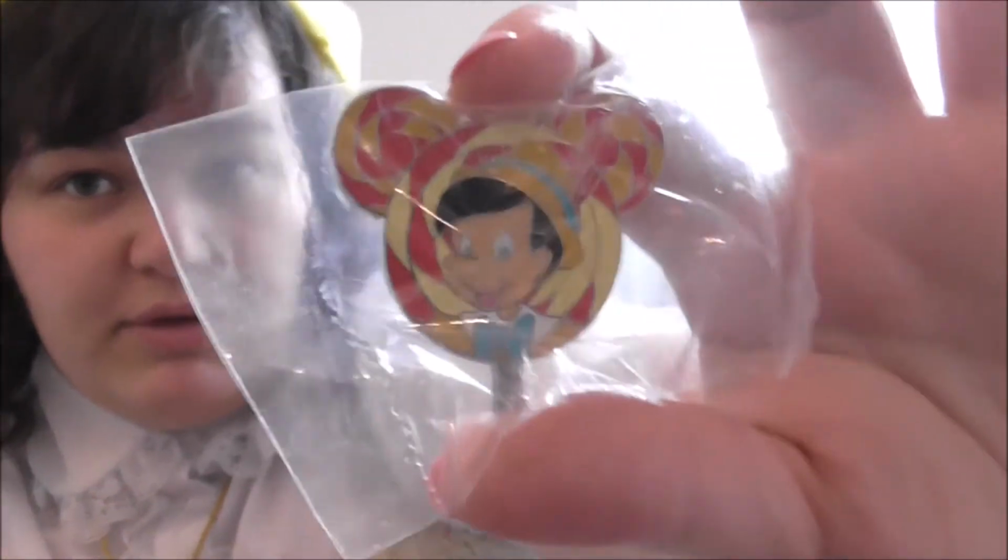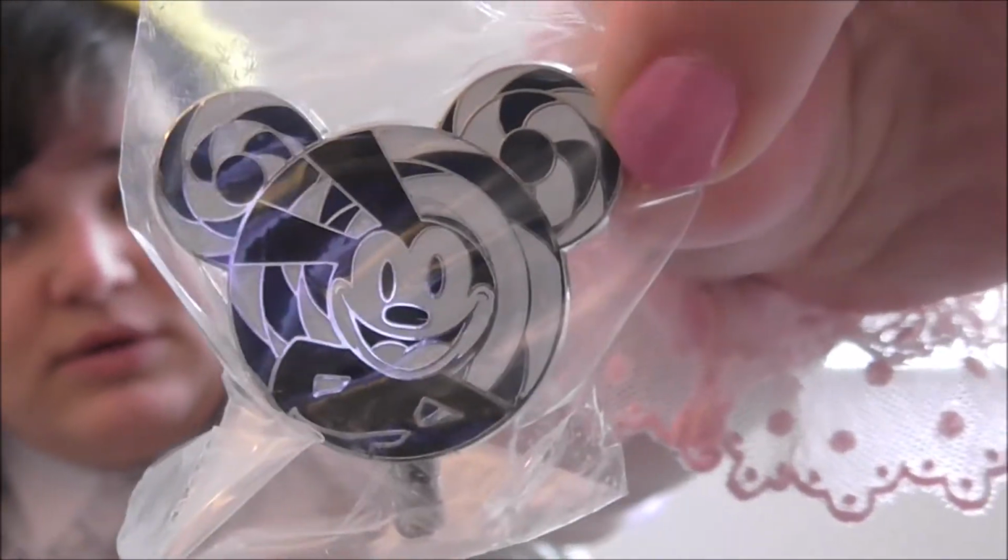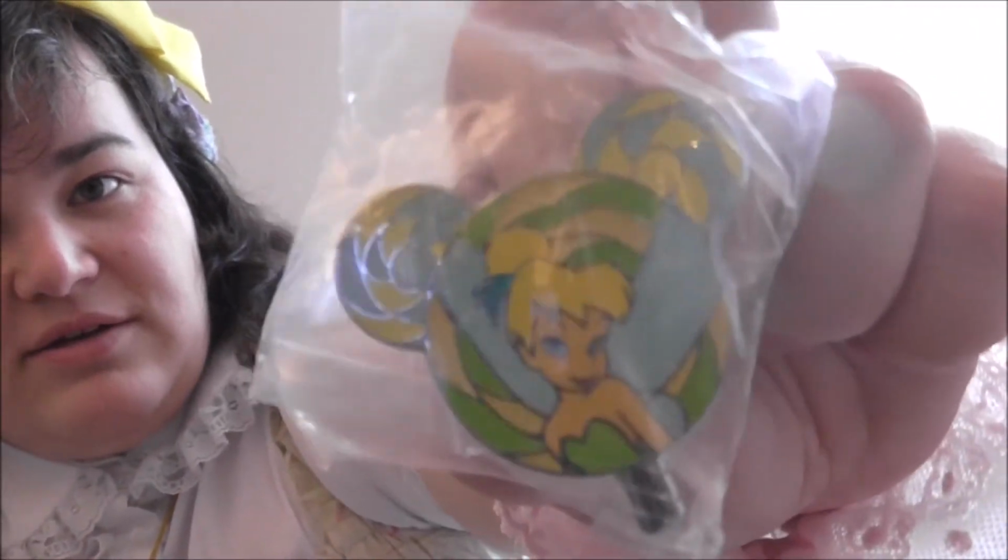First pin is Pinocchio. My luck with Disney blind bags is if there's a Pinocchio, I get Pinocchio. I get that in California. Second pin is Oswald. That's pretty cute. That was probably the one I wanted least, but we're okay. We've got a... Yay! We got Tinkerbell. Tinkerbell's super cute.